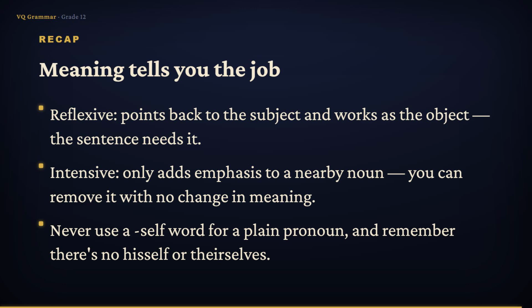Next time, in Lesson 53, we'll tackle who and whom in questions and subordinate clauses. One of the trickiest choices in English, and one you can absolutely master. I'll see you there.